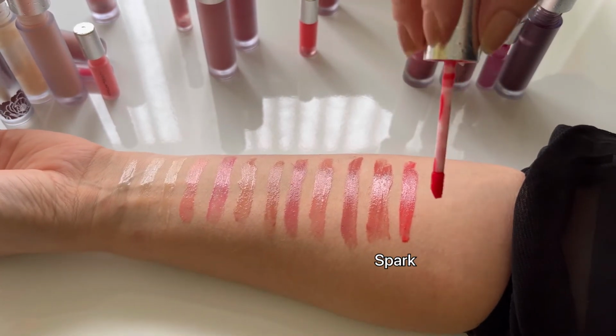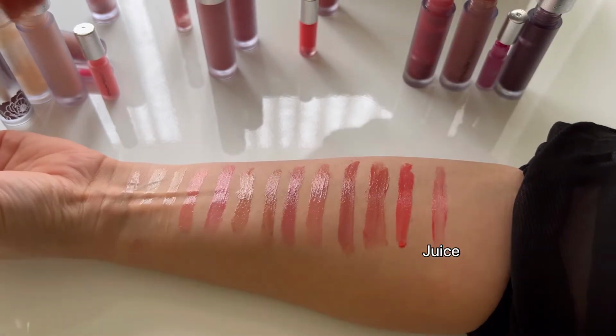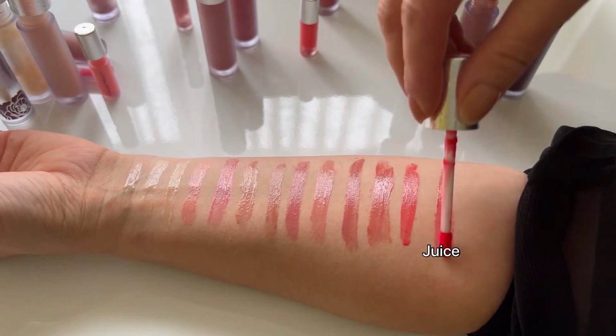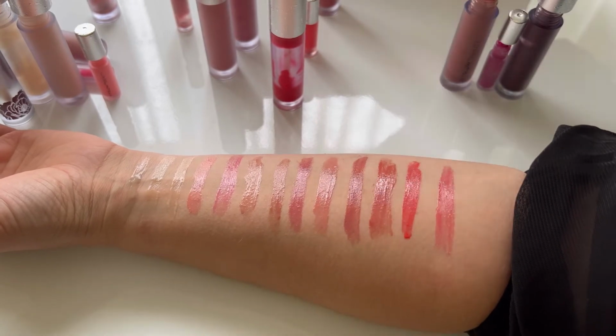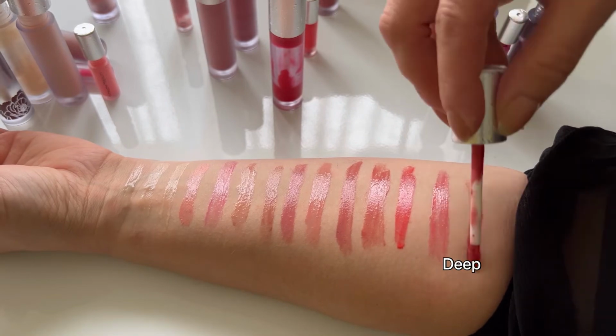I think it's Juice, not Cherry. Juice. You can see how much more sheer this is. But you can still build it up. Deep. I ran out of arm.